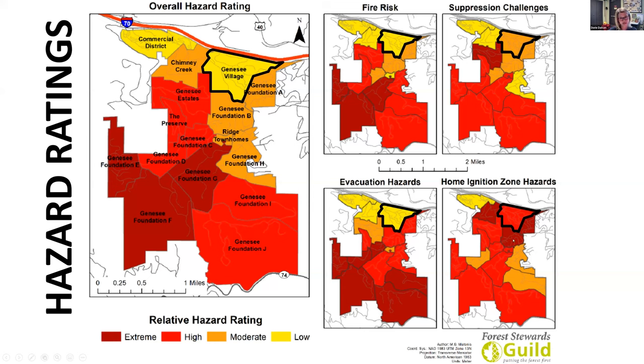And then the last risk I'm going to talk to you about is on this bottom right, and this is your home ignition zone hazard. And those things are going to include things like your roof, your siding, and your defensible space. And your defensible space is going to be that 100-foot circle around your home, or 150 feet, it gets bumped out if you're on a slope.